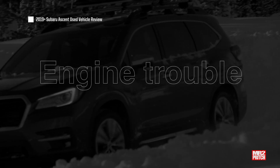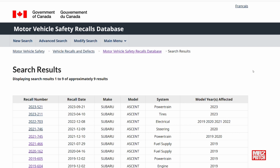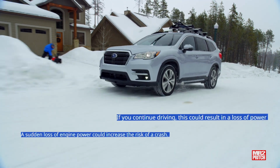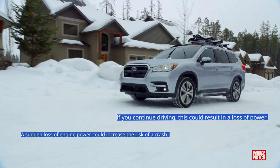In Canada, the Ascent was subjected to at least 5 recalls intended to address latent safety defects that could each result in a loss of power to the wheels while driving for various reasons. Some of these recalls dealt with problems that could cause engine or transmission failure. Remember, dealers check and perform recall work free of charge.